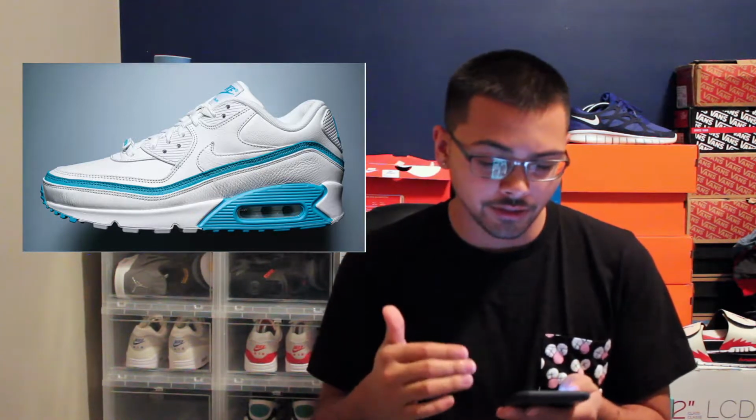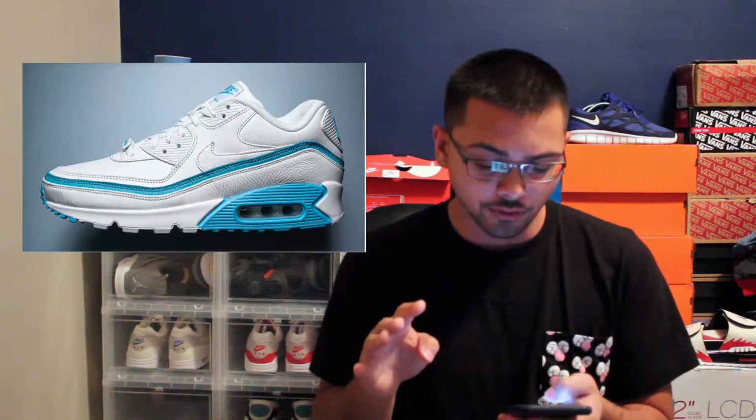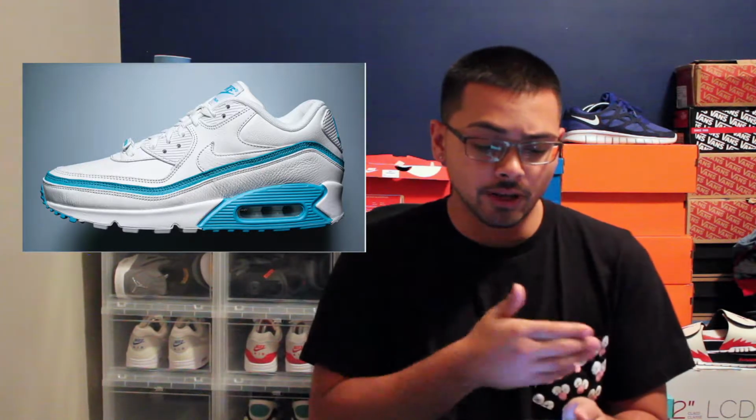So what I'm seeing here is it looks like we're getting 4 colorways. There is a white tone portion, and then there's a black tone portion. So the white tone features a light, kind of looking like laser blue type of color. Pretty much predominantly white on the upper, and then the laser blue on the back heel tab where the Undefeated logo is. Some cross stitching of the blue as well on the side panel, and where the air bubble is, it's going to be that kind of light laser looking blue.